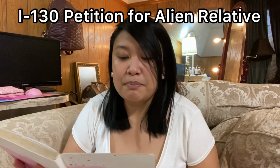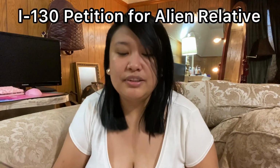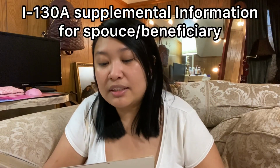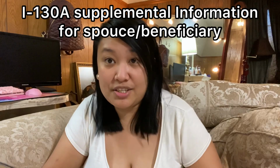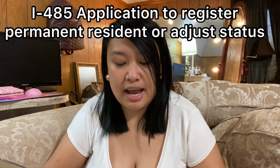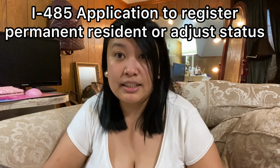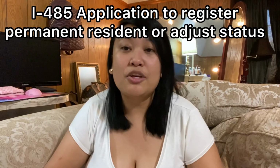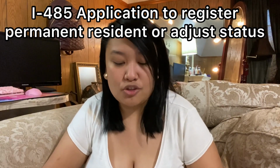So, first form that you need would be the I-130 form. It is the petition for alien relative. Next is the I-130A. It is the supplemental information for spouse or beneficiary. You also need to submit I-864, the affidavit of support. This is for your husband or the American citizen. Next is I-485. This is the application to register permanent residence or adjust status. Ito na talaga yung pinaka change of status application form.